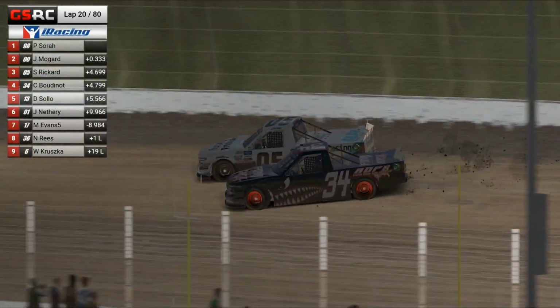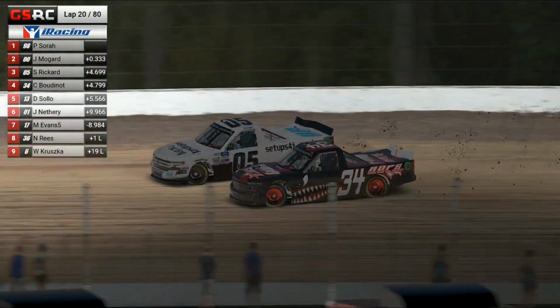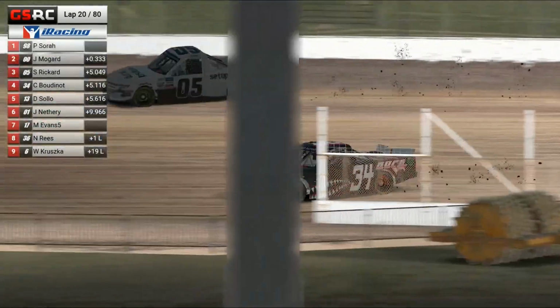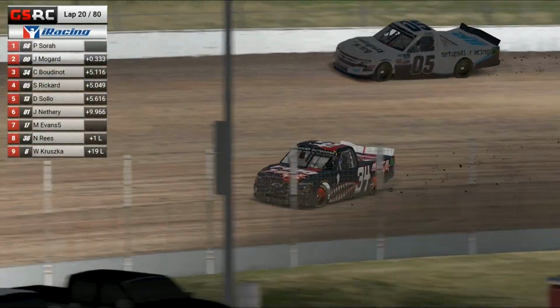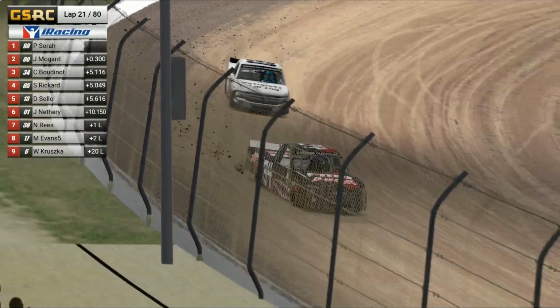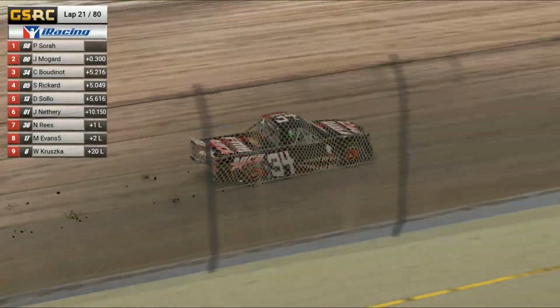Ricard slides up pretty far. Boldenot back on the inside. They're going to be door to door going into the straightaway here. Maybe a little bit of contact. Boldenot once again sliding to 3. Caution flag comes out. And it's Mark Evans who's the trigger for the caution.